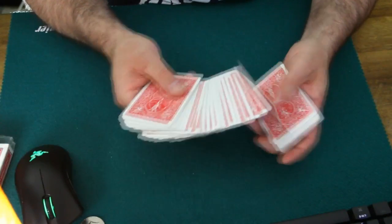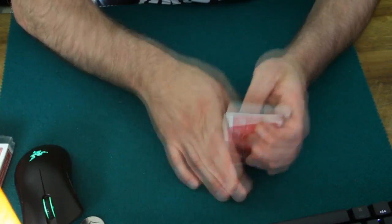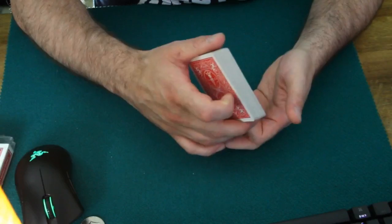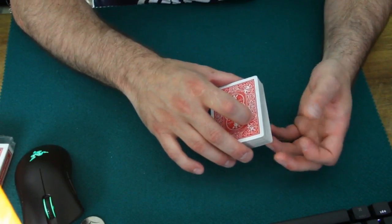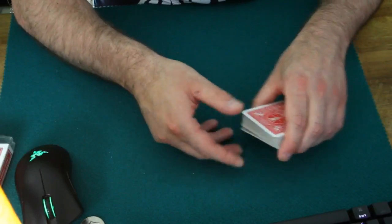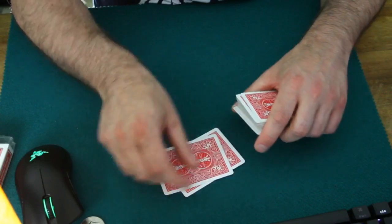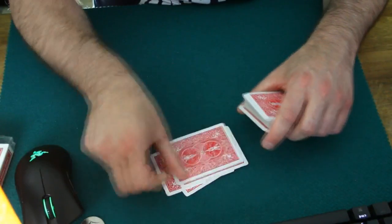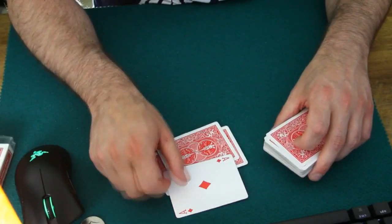So I got the ace of diamonds, right? I place it in here, and I would go like this, and then I have it where I want to have it, right? So ace of diamonds, and then we say, can you guess where the ace of diamonds is? So I have to transfer the cards, and we go 1. You say at 5th position, 2, 3, 4, 5 from the bottom is the ace of diamonds. That's pretty amazing. Whoa.